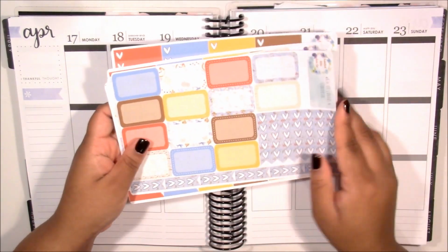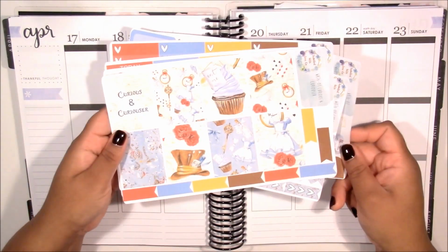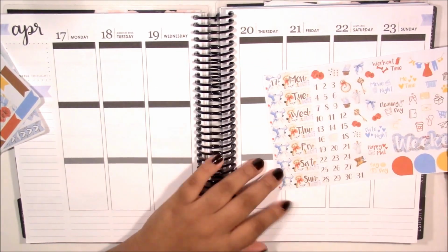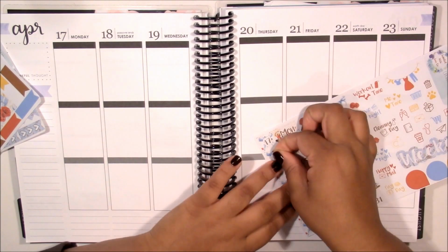So here I am just running through all of the sheets that come in here and I'm going to get started. First thing I did was go in with my date covers and put those along the top.